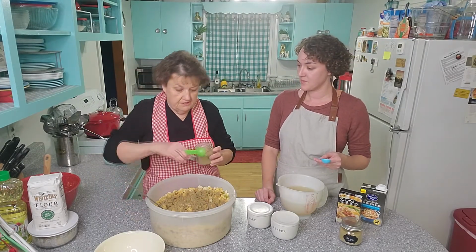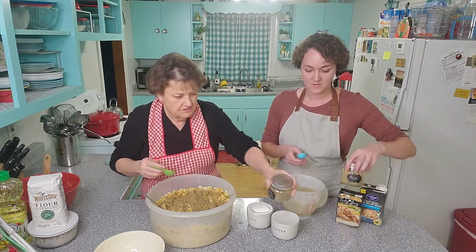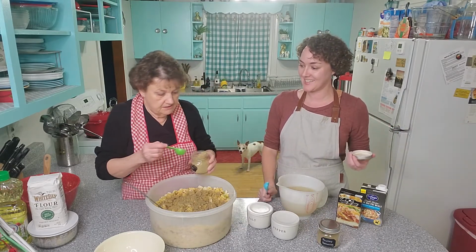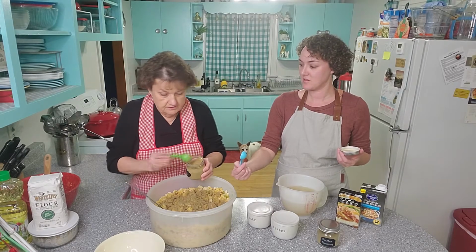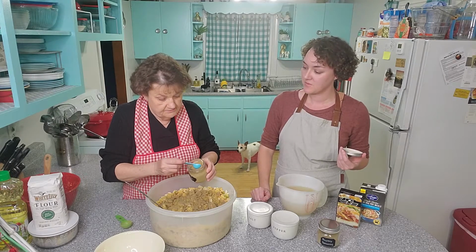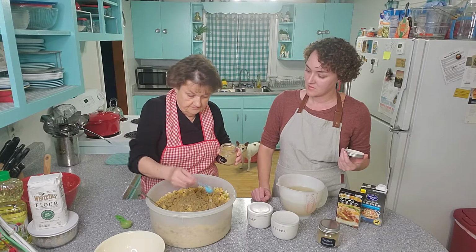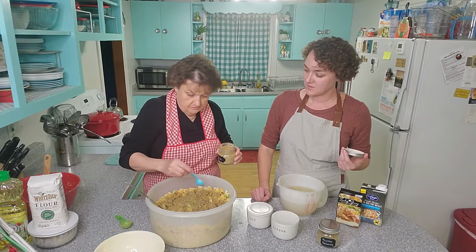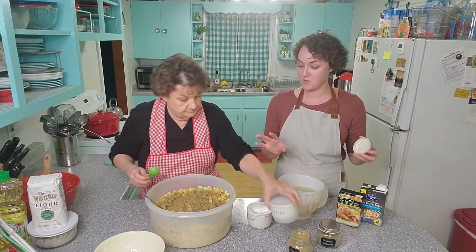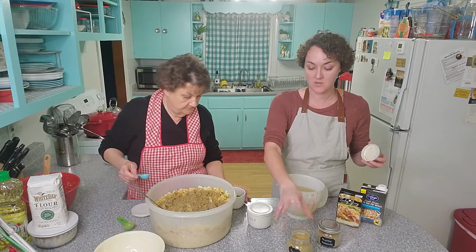The reason I don't put a lot of sage is that when my husband was young, his aunt made a chestnut dressing and she put so much sage in it that he just could not stand it anymore. So let's use a smaller amount, a half tablespoon. I don't use that as much because of him. So we had 1 tablespoon of poultry seasoning and then a half tablespoon of the sage so far.